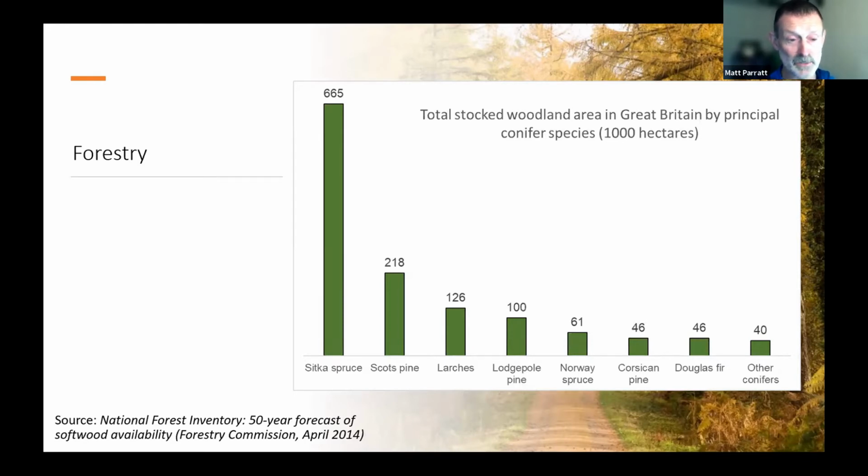665,000 hectares of Sitka spruce, followed by 218,000 hectares of Scots pine. And I should point out, this is stocked woodland. These are managed woodlands that have been planted. This doesn't include trees scattered in the wider environment. But look at the third most widely planted species, larches. So that's all three taxa lumped in together. But that gives us some idea of the area that this group of species covers.